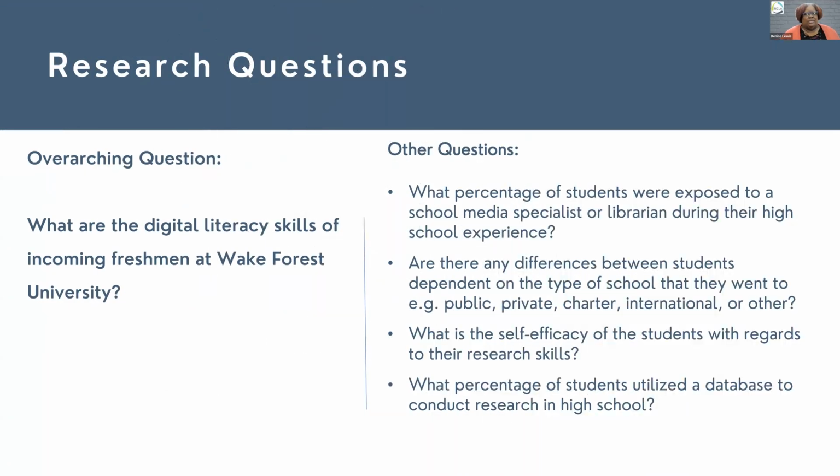So my main research question is, what are the digital information literacy skills of incoming freshmen at Wake Forest? And some of the sub-questions that I really wanted to get to was, what percentage of students were exposed to school media specialists or a librarian during their high school experience? Are there any differences between students depending on the type of school that they went to, whether it's public, charter, private, or if they were homeschooled? What's the self-efficacy of students with regards to their research skills?